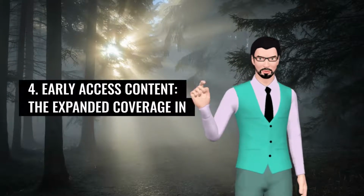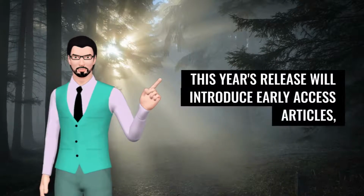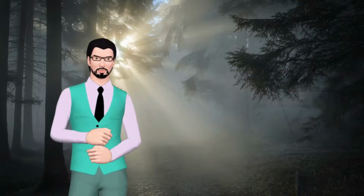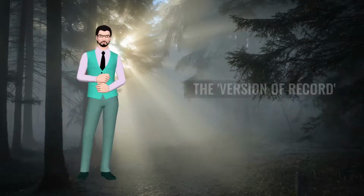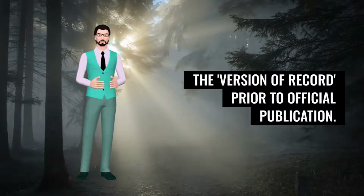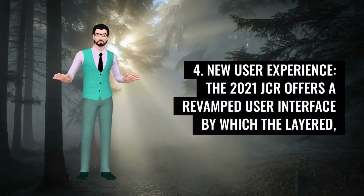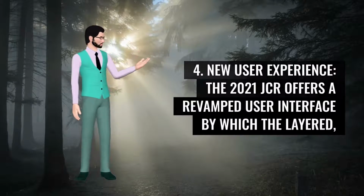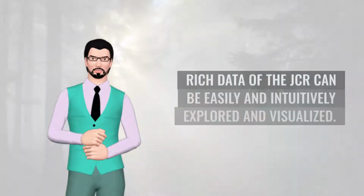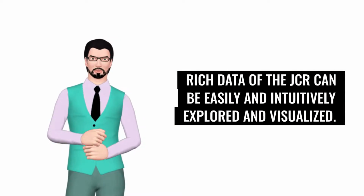4. Early Access Content. The expanded coverage in this year's release will introduce early access articles, reflecting the earliest availability of new research as it appears in the version of record prior to official publication. 5. New User Experience. The 2021 JCR offers a revamped user interface by which the layered, rich data of the JCR can be easily and intuitively explored and visualized.